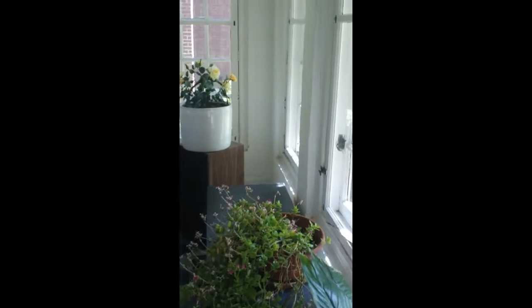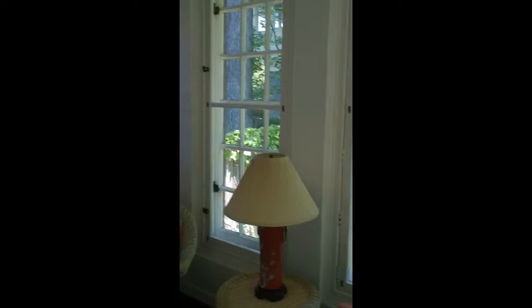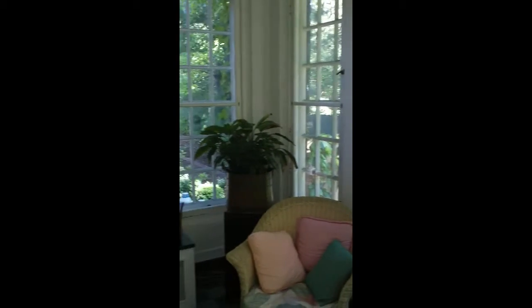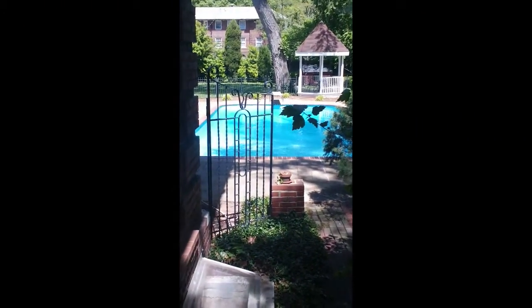So as we walk through, we come into a nice little sunroom, and this sunroom is all tiled. And absolutely plenty of light in here. Obviously plants are growing very, very easily. In fact, they have roses growing indoors. You can see all the windows in here. Plenty of light for all types of plants. And then actually from the sunroom, you can see the pool itself. And we'll take a look at that from another angle as well.